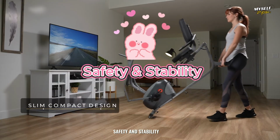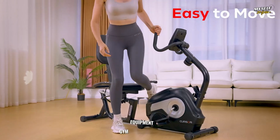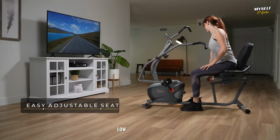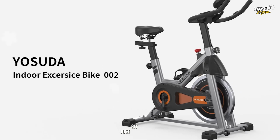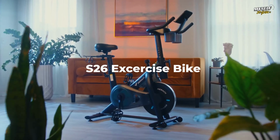Safety and stability. Feeling a bit wobbly? Maybe you're recovering from an injury, or you just hate the idea of falling off gym equipment? Yep, it happens. Recumbent bikes almost eliminate this worry. The seat is low, your center of gravity is low, and there's no balancing act required. Just sit, strap in, and pedal away. For people with balance issues, these bikes are a sigh of relief.